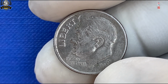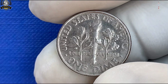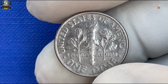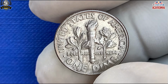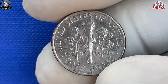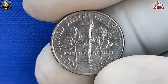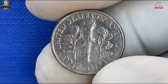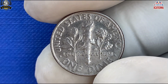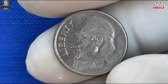So how can you determine if you have one of these valuable coins? Well, it's simple to check. Just look at the mint mark on the reverse side of the coin. If it appears unusually wide, with more space between the P and the other elements of the coin, then you may have stumbled upon one of these rare treasures. If you think you have a wide mint mark dime, the next step is to have it professionally graded to confirm its authenticity and condition. A certified coin from a respected grading company will not only give you peace of mind, but it will also maximize the coin's value when it comes time to sell.